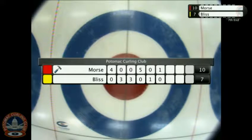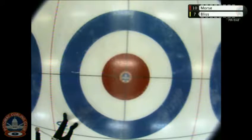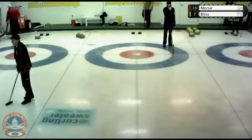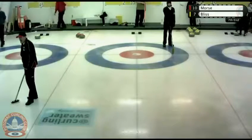So now the yellow team of Dan Bliss, Beth Cubison, Brendan Corbett, and Jake Bailey are going to try to score with the hammer. If they can get a good score, and we have had some very high scoring ends here, so anything can happen still in this game.